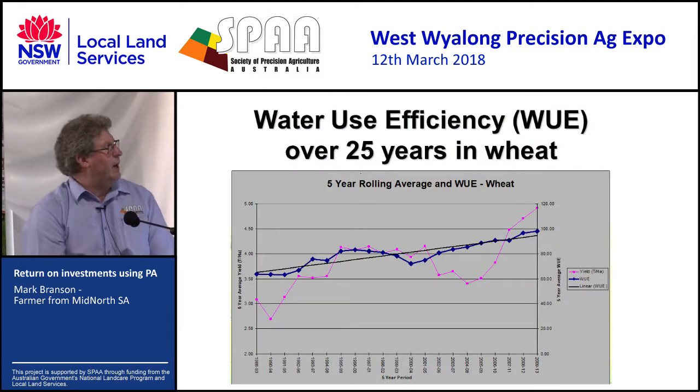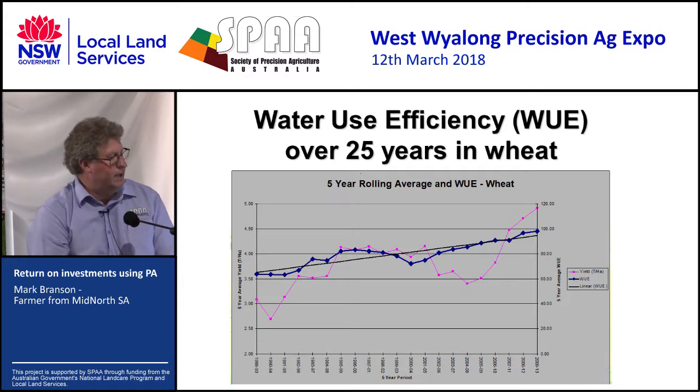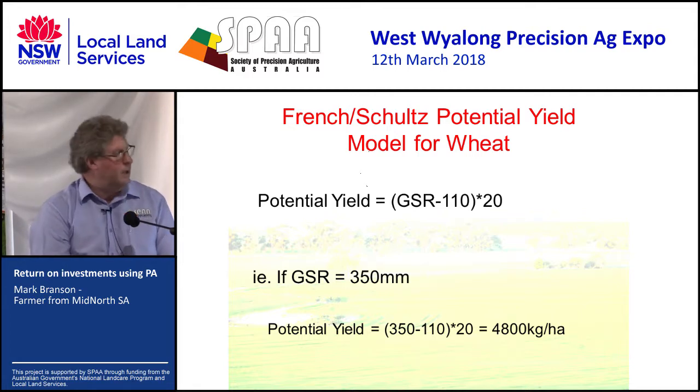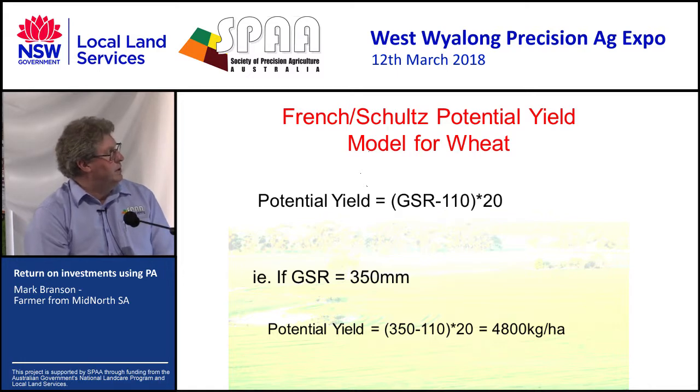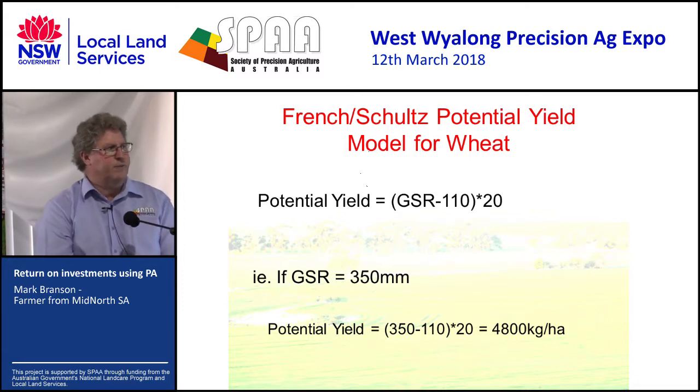I'll just run quickly through how I've got there. We've got water use efficiency over 25 years, and in that time period was a change from district practice to high tech practice. And that's how I've come up with my yield gains. So I'm using the French Schultz model, which was done back in '84. Potential yield is growing season rainfall minus 110, which is a factor of evaporation at the time, times by 20, which is the amount of kilograms of grain you should be able to get per millimetre of effective rainfall.